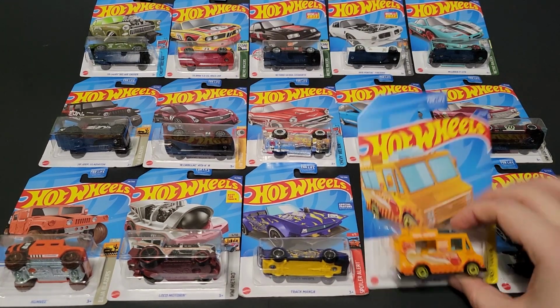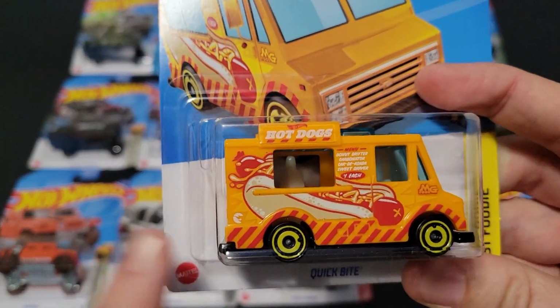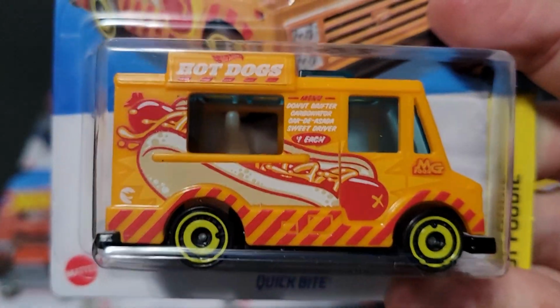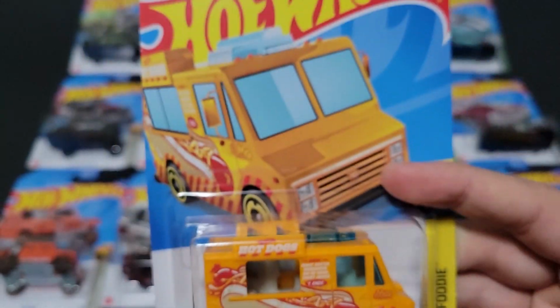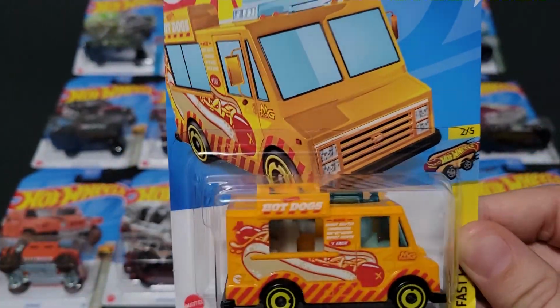So, I was able to find a regular treasure hunt. I'm not going to open this up actually because I opened up a couple of regular treasure hunts that I didn't know about, but I did check this one first. This one is a regular treasure hunt. You can see right there, it's got the Circle Flame logo on it. And it is Hot Dogs, Quick Bite. This is a pretty cool casting. This truck, the food trucks are always popular.